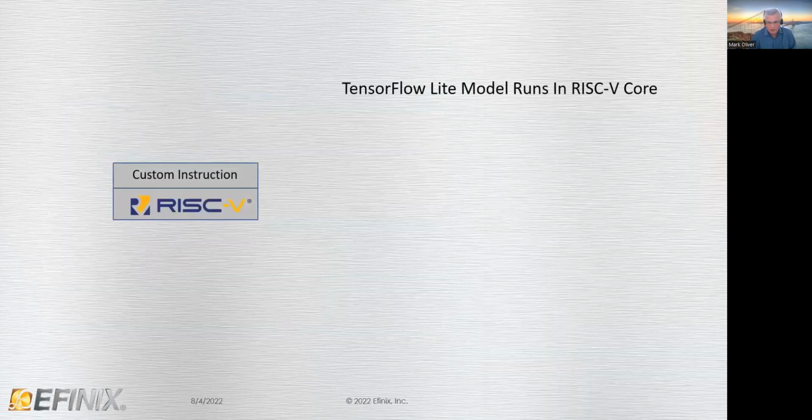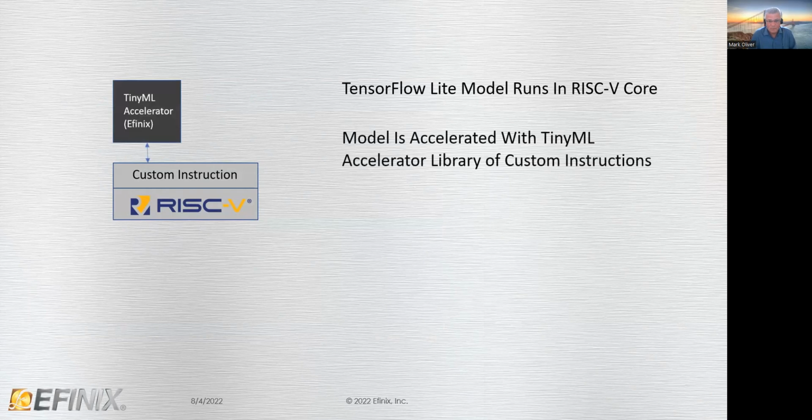So how does that work? Well, we can take the TensorFlow Lite model and we can run it on the RISC-V in software, just as you would in any other microcontroller, and it'll run there totally happily. You'll probably find that you're not getting the kind of performance that you want out of it. So we're able to implement the fundamental building blocks inside that TensorFlow Lite model in custom instructions, and get a huge acceleration on the way that that model runs on our RISC-V.